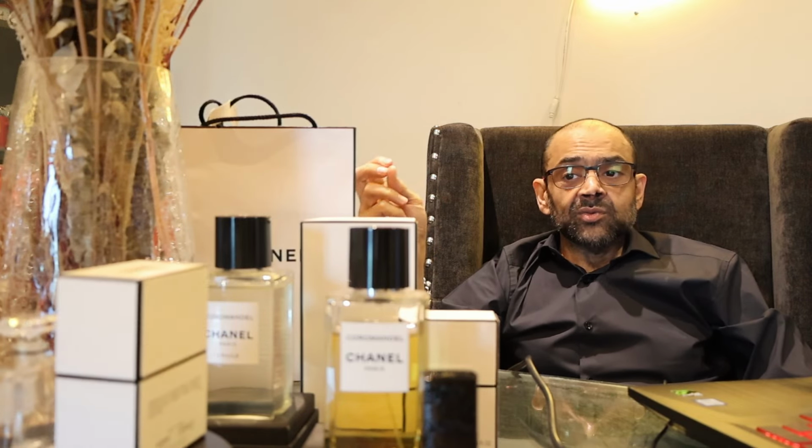Coromandel and Richwood by Zerjoff, I'll try to knock out together, because Richwood by Zerjoff kind of reminds me of Coromandel by Chanel. Chanel Coromandel stands out to me, but Richwood by Zerjoff could be considered a more luxurious, niche take on something like Coromandel. I do prefer both the perfumes, as there's no comparison as such, but I will do a video in the coming days. Do let me know your thoughts.